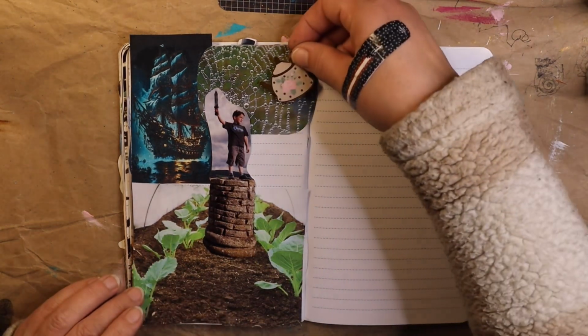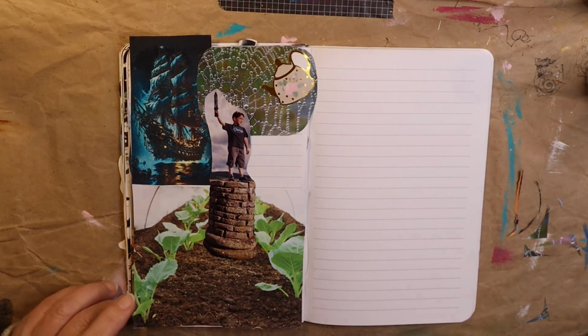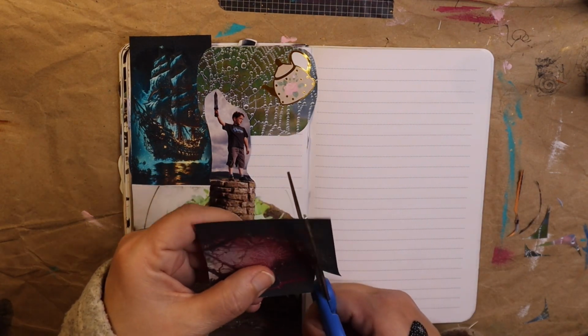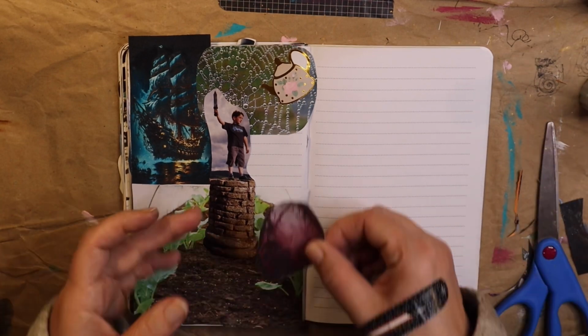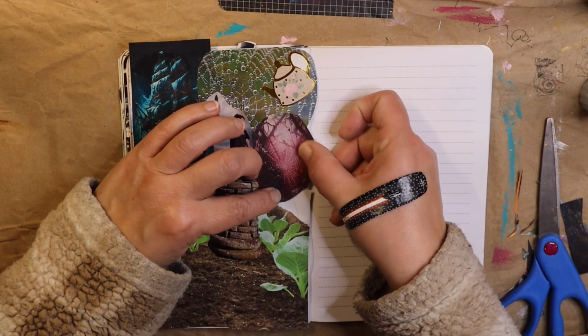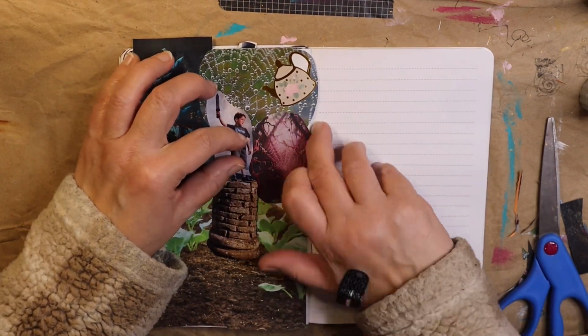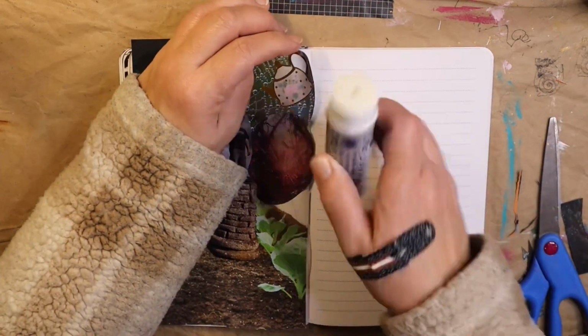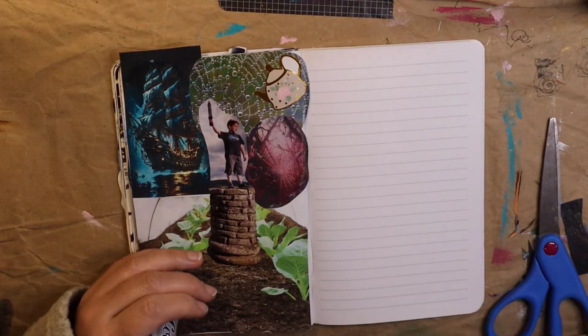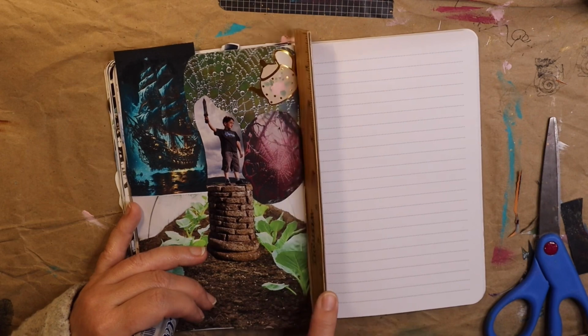Because it just was the thing that fit the best, I think. So maybe the teapot is pouring the dewdrops onto that spider web. That's how I rationalized that it was up there. Or imagined, I should say. That's how I imagined that it was up there. And then I had that extra space, but I also had an extra spider web picture. So I just added that in to complete the page.